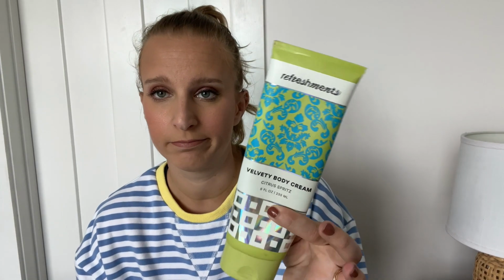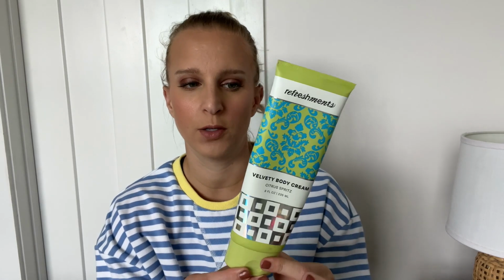I also used up a random body lotion or body cream. I don't know what store this came from. It's clearly some off-brand lotion, maybe from Walmart or CVS or something. I think my sister actually gave this big bottle to me. And the way I used this up was, if you've seen my previous videos, I squirted this into a little tub and then mixed in a highlighting powder with it to make a glowy body lotion. So that is how I used this up.